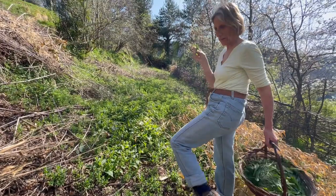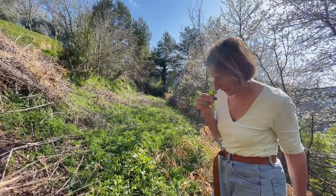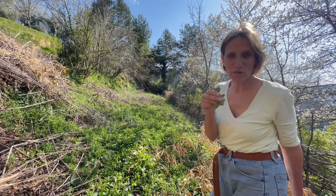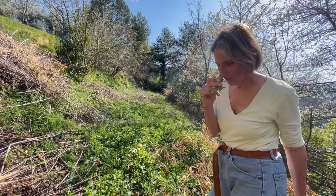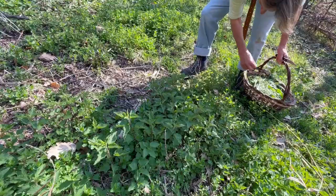In the area where we use as a compost heap and we burn stuff, the wild mint grows, and though we don't need it today, it is quite strong, I can smell it too. Oh, wonderful.